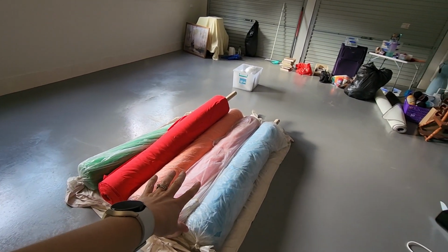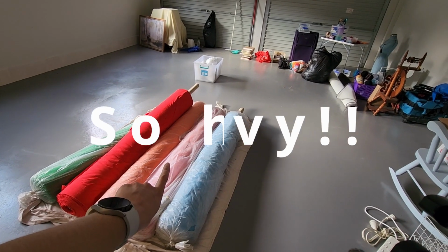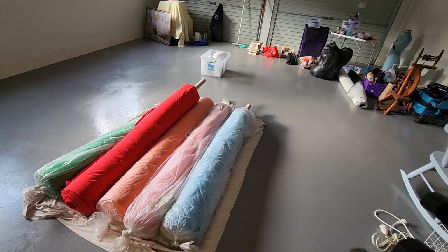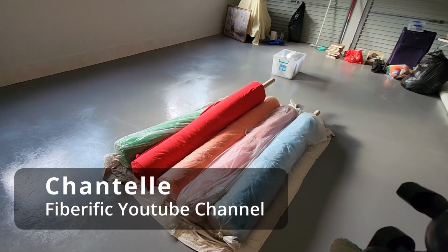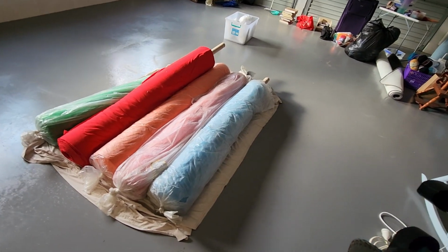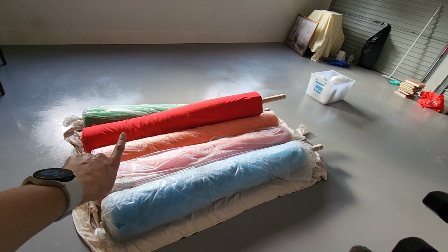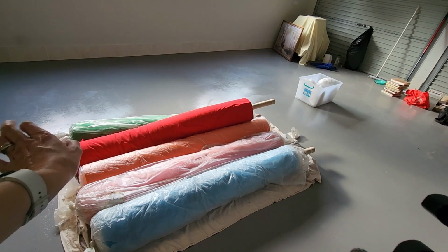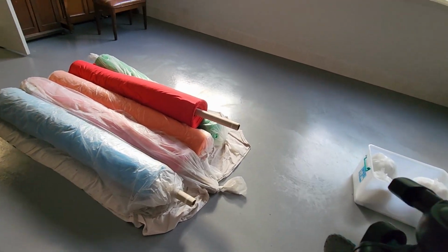This is obviously going to get moved, but they are massive rolls of fabric, so they need two people to move those. I got them really cheap, so you know, who doesn't need 1 million meters, or Chantel would say from Fiberific, 11 billion meters of fabric. I do not need that, but that red one has come in handy. My puppy Charlie, I've made him a blanket out of that. When I say made, I mean just roll off some meterage and cut it with a pair of scissors. That's as far as I got making.